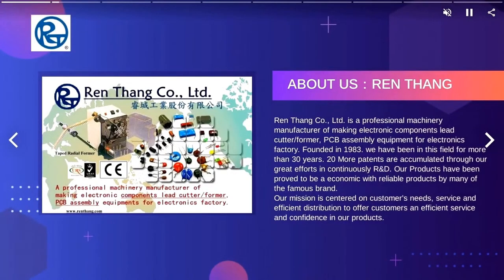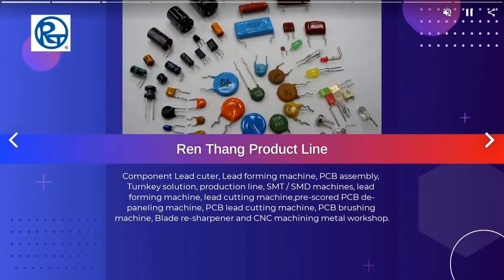THANG Co. Limited is a professional machinery manufacturer of electronic component lead cutters, formers, PCB assembly, and CNC machining. Component lead cutters, lead forming machines, PCB assembly, turnkey solutions, production lines, SMT, SMD machines, CNC machining metal workshop.